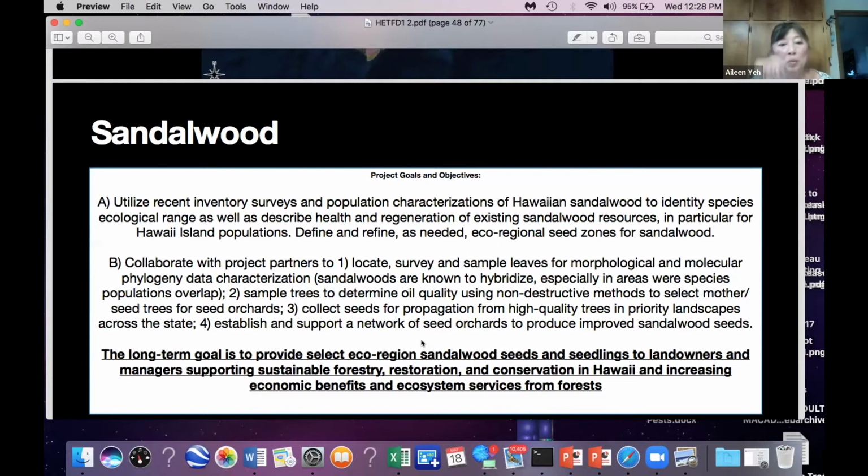And the long-term goal is to provide select ecoregion sandalwood seeds and seedlings to landowners and managers, supporting sustainable forestry, restoration, and conservation in Hawaii, and increasing economic benefits and ecosystem services from forests.